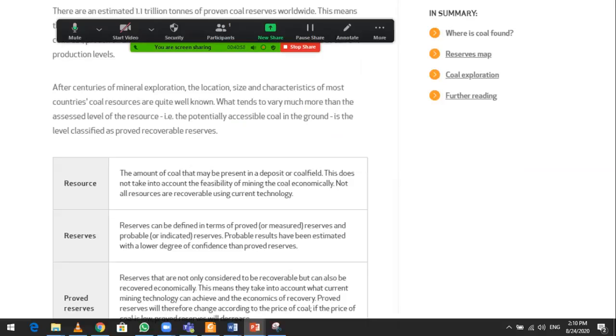And then we have reserves. The reserves can be defined in terms of proved or measured reserves and probable or indicated reserves. Probable reserves have been estimated with a lower degree of confidence than proved reserves. And proved reserves are not only considered to be recoverable but can also be recovered economically. This means they take into account what current mining technology can achieve and the economics of recovery. Proved reserves will therefore change according to the price of the coal. If the price of the coal is low, proved reserves will decrease.